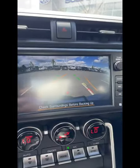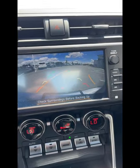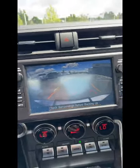Seating for four if the other two people don't have legs. If you know any legless people, that's awesome for them. Other than that, I'm gonna see how it drives. Big screen for a backup camera, I'll tell you that much. Look at all that visibility.